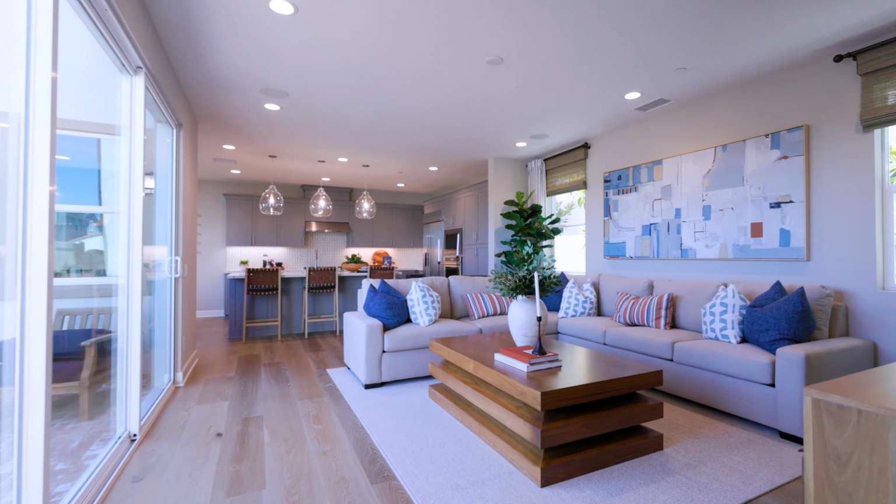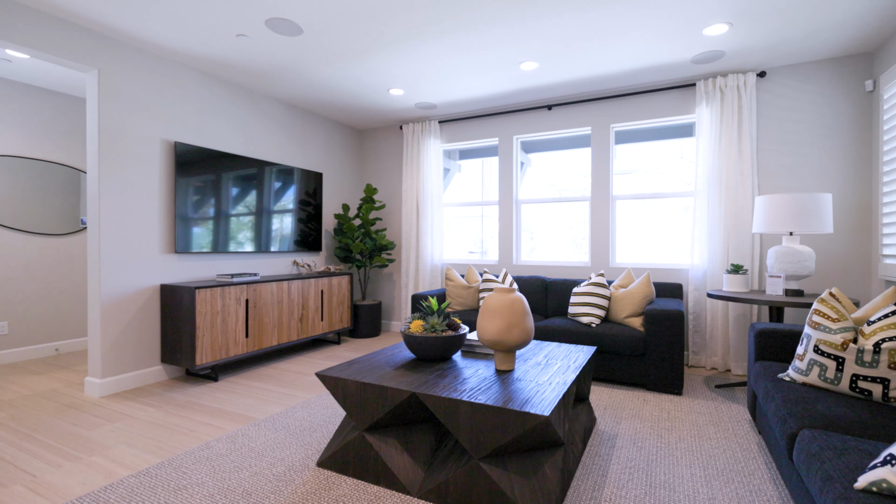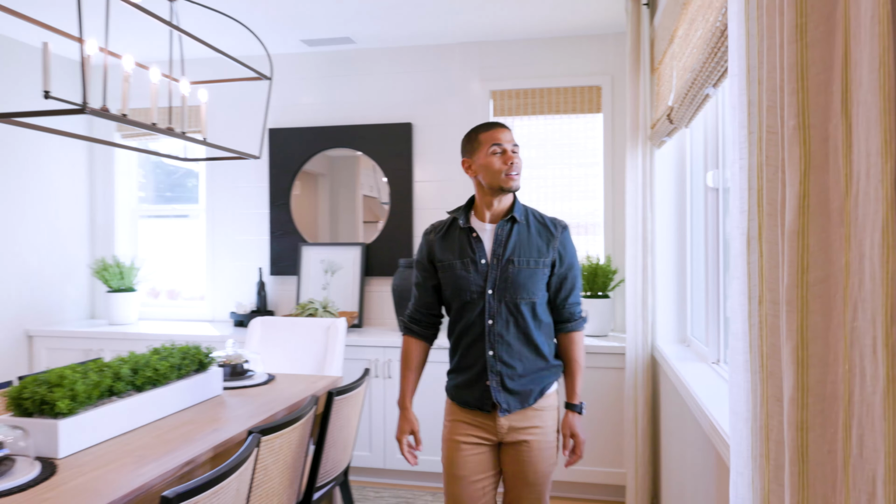As you step inside our model homes, you'll immediately be greeted by the inviting and open-concept great rooms, filled with natural light and plenty of living space.